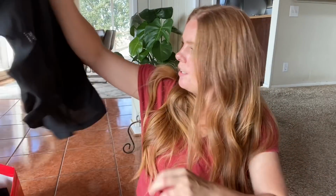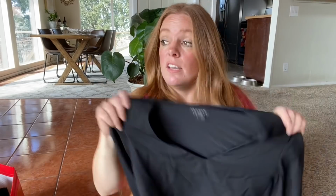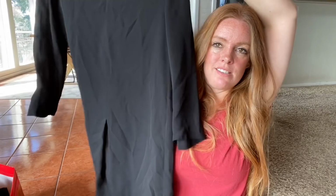All right. This is a Theory dress. My favorite types of dresses are shift, long sleeve, black. Yep, if I had to wear one dress for the rest of my life, that would be it. And V-neck. So this is my dream dress.